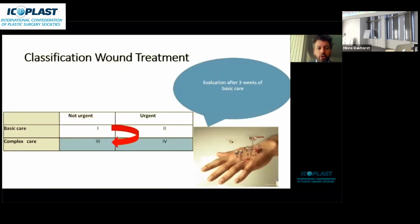We developed a new classification of wound treatment where we define urgent or non-urgent treatment and basic care versus complex care. So for instance, a class 1 wound is a non-urgent basic care wound. For instance, that's a venous ulcer where it's nicely healing with the help of the primary care doctor. But if after 3 weeks the tendency of healing is not as expected, the patient should be referred to an expert team, and then it becomes a class 3 wound.